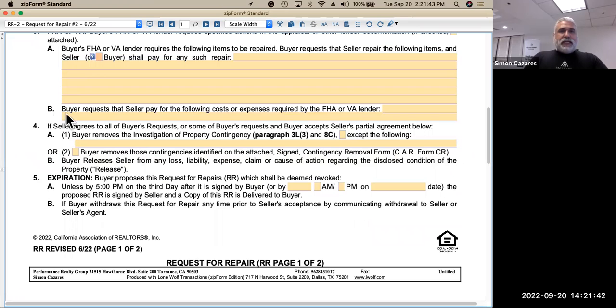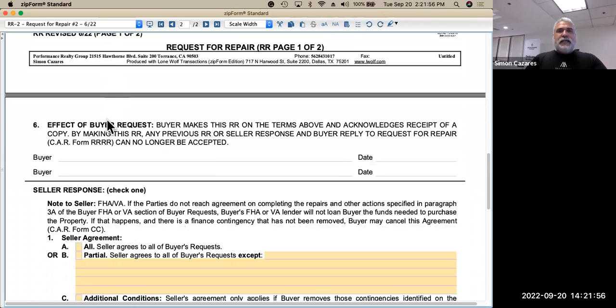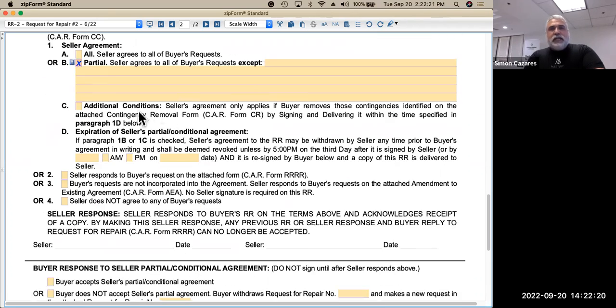Okay. Section B talks about buyer's request to seller pay for following costs or expense required by FHA or VA loans, right? If seller agrees to all buyer's requests, buyer accepts seller's partial acknowledgement, then ultimately here, the buyer will sign. And then here, seller's response, right? So seller shall agree to all buyer's requests. Seller will only partial agree to certain things except. So whatever the seller is not willing to do, then they can put, we're willing to do X, Y, and Z, but not B as an example.